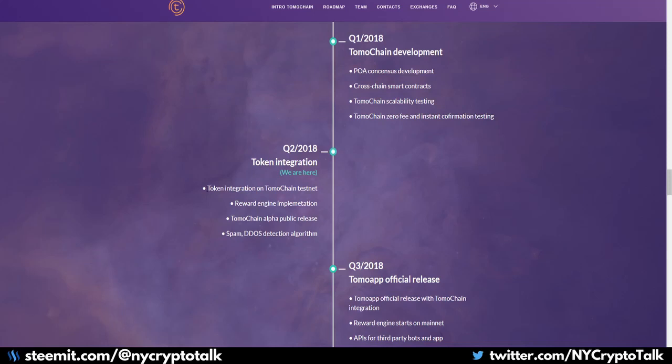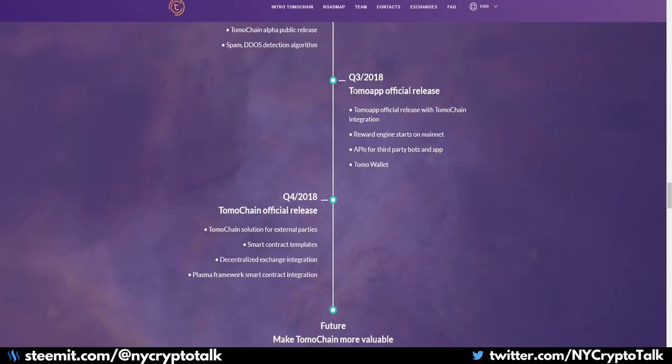Basically, what they want to be able to do is integrate the token with the Tomochain testnet, actually build the reward engine, have the Tomochain alpha public release, which is awesome, and also be able to build their spam and DDoS detection algorithm for protection of the users and the actual chain itself. Q3, they'll have the official Tomo app release, as well as the integration with the Tomochain.